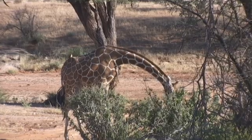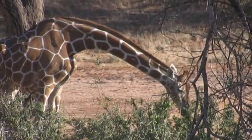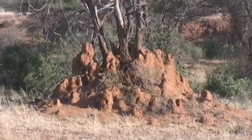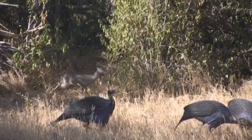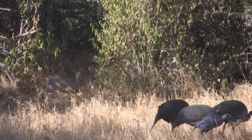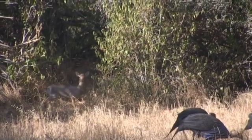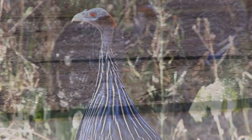This giraffe has no problems reaching those high spots. Oh yeah, it looks like a scar or something. Just beyond this termite mound were some Vulturine Guineafowls. They're odd-looking birds. I guess they got that name since they resemble vultures, especially in the head area.